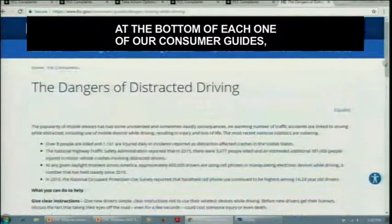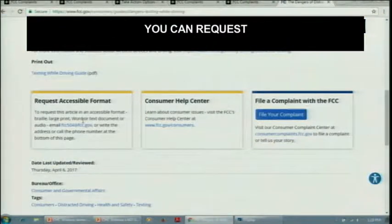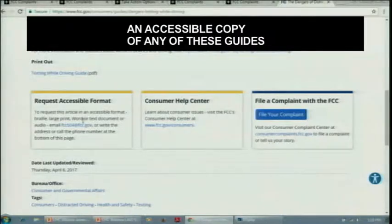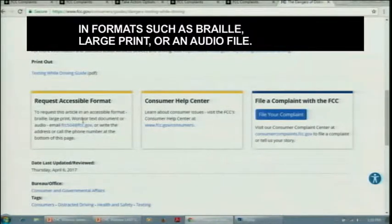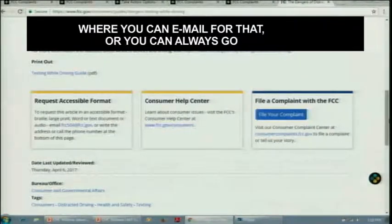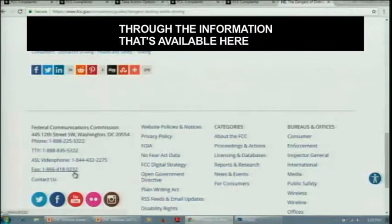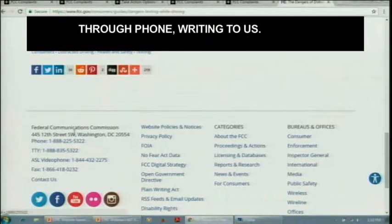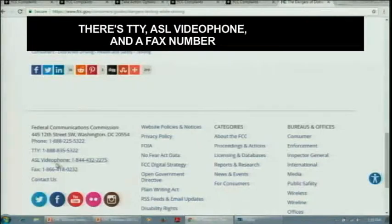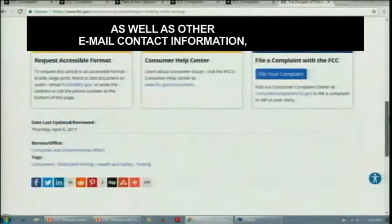At the bottom of each one of our consumer guides, you'll find this functionality. You can request an accessible copy of any of these guides in formats such as Braille, large print, or an audio file. There's contact information here where you can email for that, or you can always go at the bottom of the page and contact us through the information that's available here through phone, writing to us. There's TTY, ASL video phone, and a fax number as well as another email contact information.